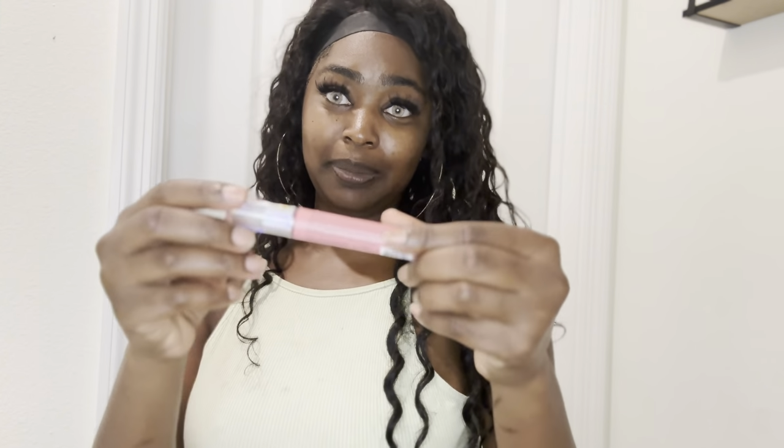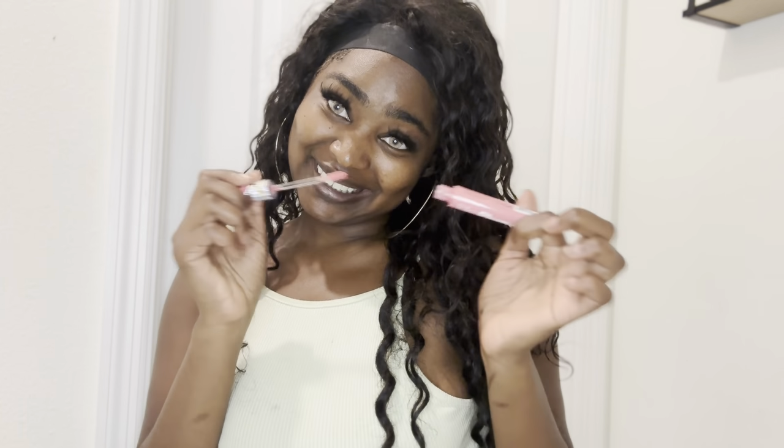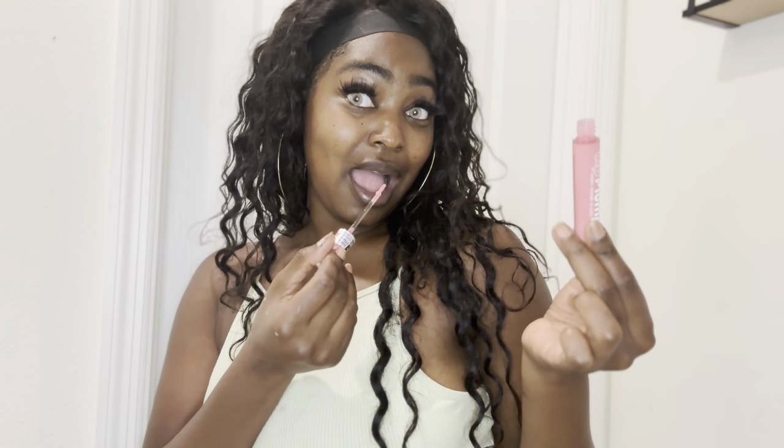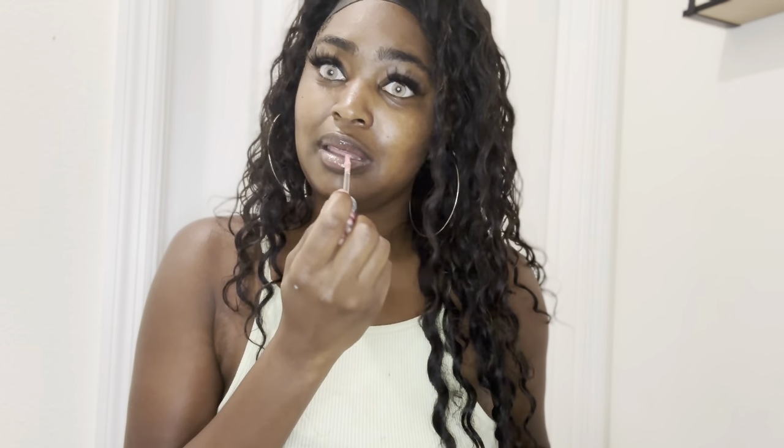Alright. And we're gonna use some lip plumpy. Alright. I have a pink lip gloss that I just bought, y'all. And I cannot find it. Alright, so we got the lip balm. Alright. Put it down for this big. It'll kind of clean up if I go.